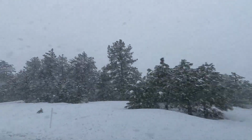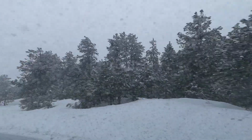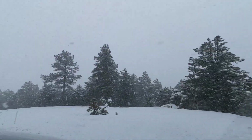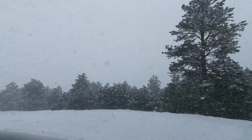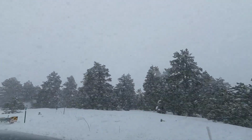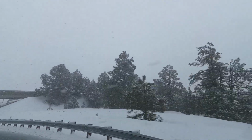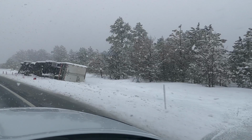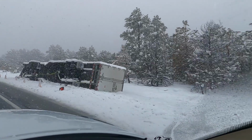So the trucks are really comfortable with it, huh? What'd you say? If they drive in it every day, they would be. You just get used to it. Get a feel for it. Clearly, this driver got too comfortable.